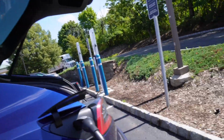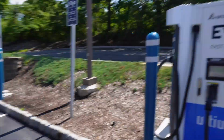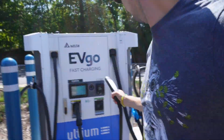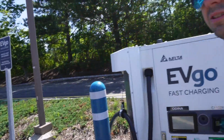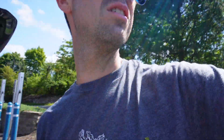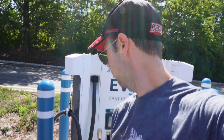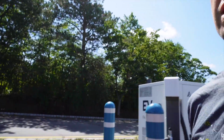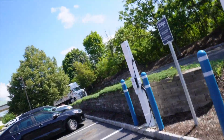Alright, so yeah, it doesn't even recognize that that's plugged in, so I don't think that works. Alright, let's bail on that one. And now let's see if we can kind of wiggle our way over to the CCS one maybe. But yeah, not great. I kind of forgot that they got this branding of Ultium on most of the EVgo ones now. I guess the DC ones, it doesn't look like it's on the level 2 ones at all.